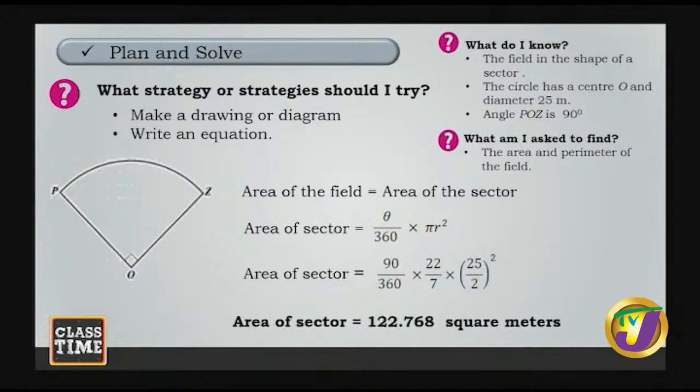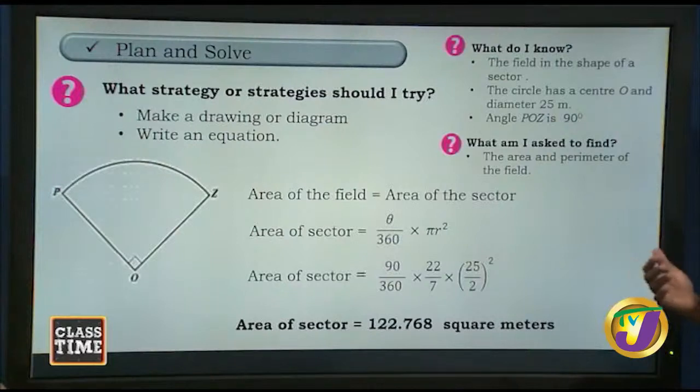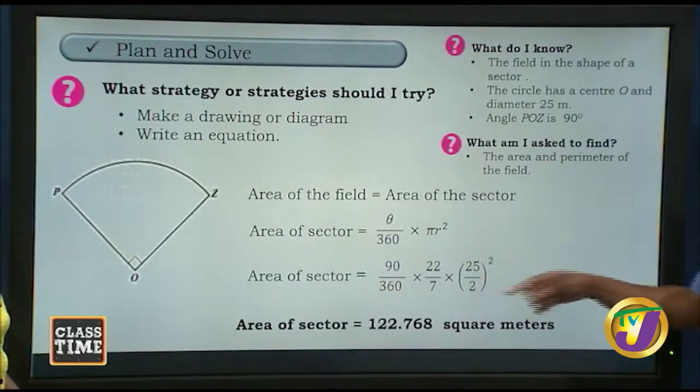Before you go though, persons might ask, why am I seeing 25 divided by 2? We need to highlight that we are not using the diameter in the formula. We want to find the radius, and the diameter is 25. So the relationship between the diameter and the radius requires that we divide by 2.